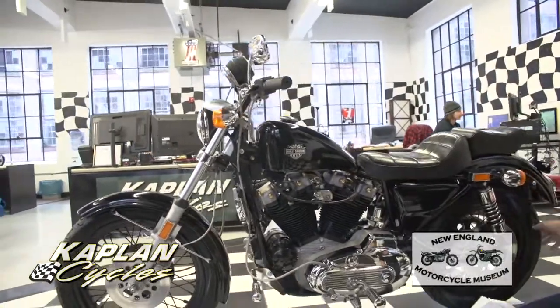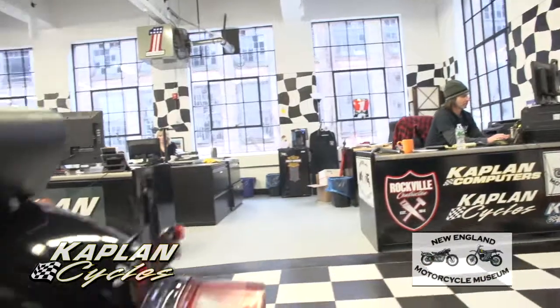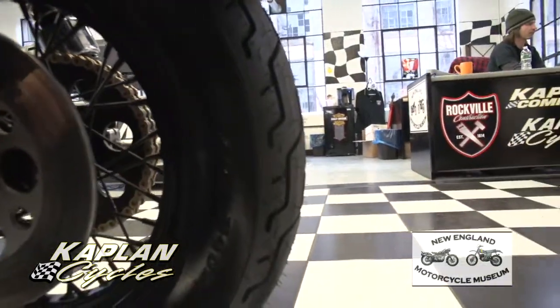As you can see, the tires, come a little closer here, Kenny. You can see these are Dunlop D402 Harley Davidson labeled tires. They still have the nipples on them. The bike's got less than 3 miles on the tires. They're brand new. All the turn signals are OEM Harley Davidson turn signals.